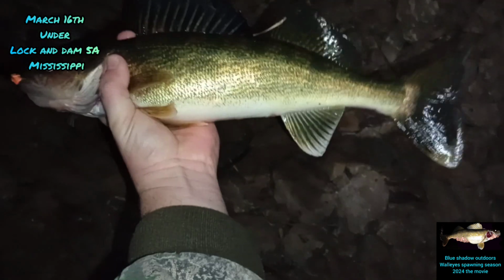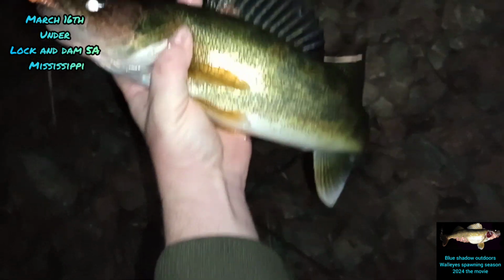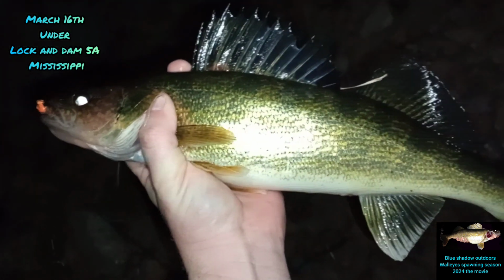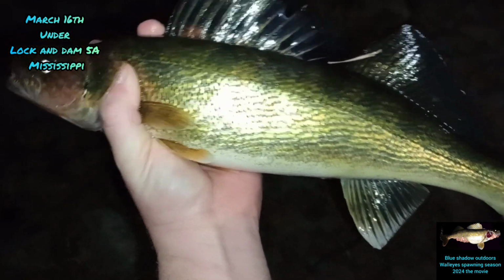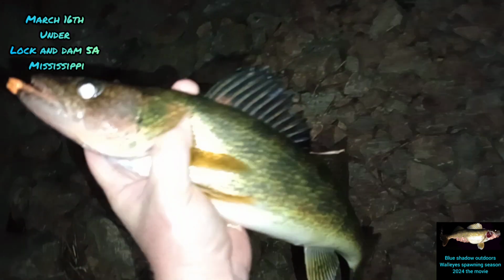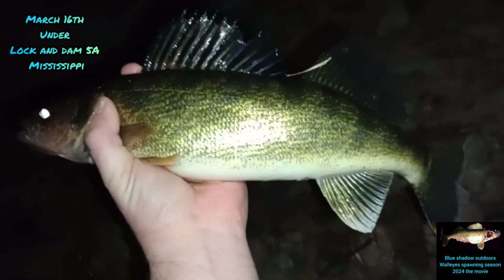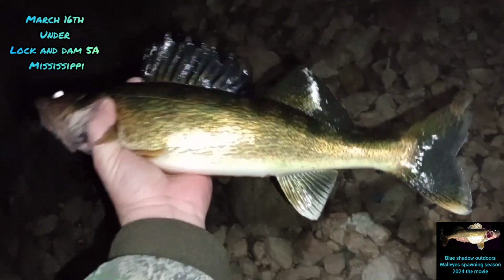There we go. The first keeper and first nice one of the night. Right there. A lot of little ones tonight than big ones here. But they might start up as it gets closer to morning. First keeper is 17 incher. Nice eater.